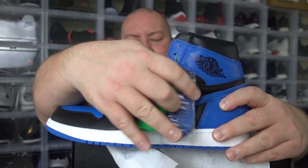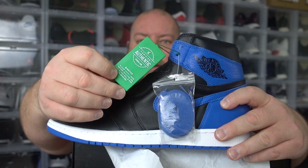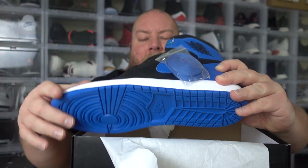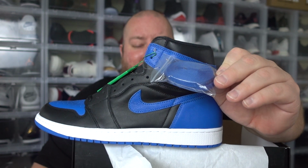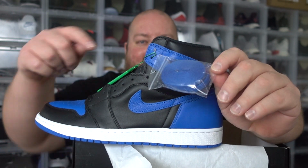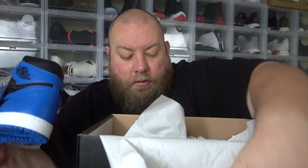So here we go. You got your StockX authentication little tag they attached to your shoe. That's actually really nice. And then this pair came with the laces rolled up like this. From what I understand, I think the pairs where the laces came like this had possibly better leather quality than the ones that came all bunched up and shoved in. And it came with a StockX sticker.